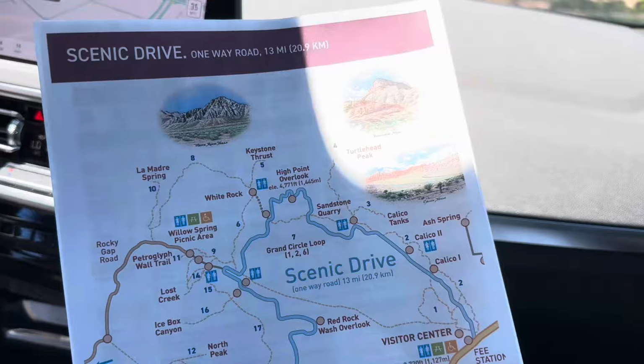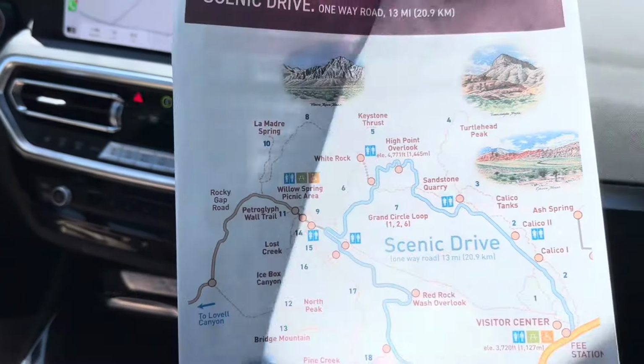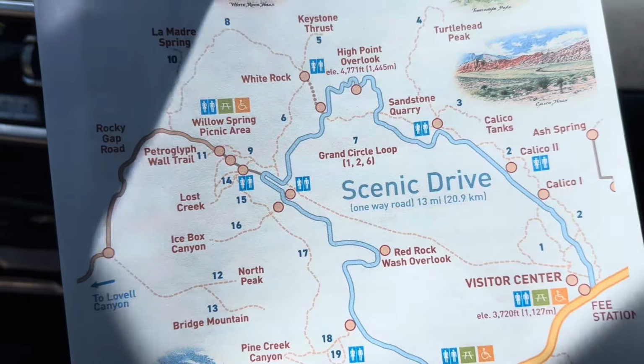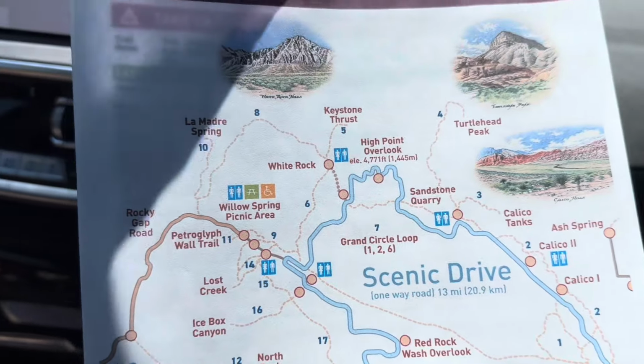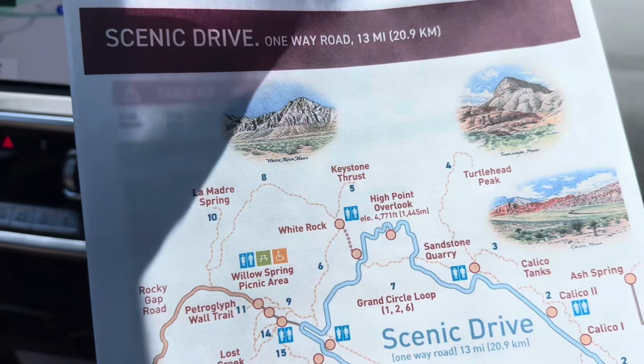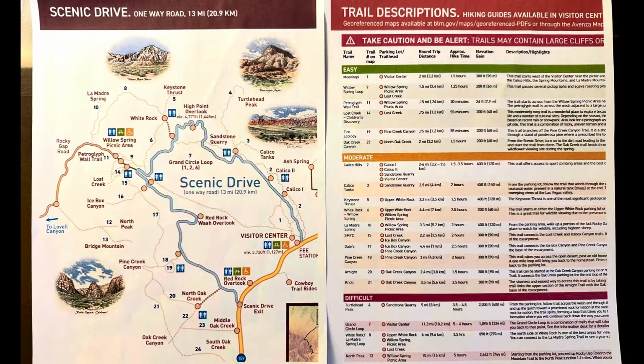In a quarter mile, at the traffic signal, take the second exit. And see if it's too hot to do some hiking or not. But anyway, we'll be doing horseback riding later in the evening as well. So we're going to see the Red Rock Canyon.